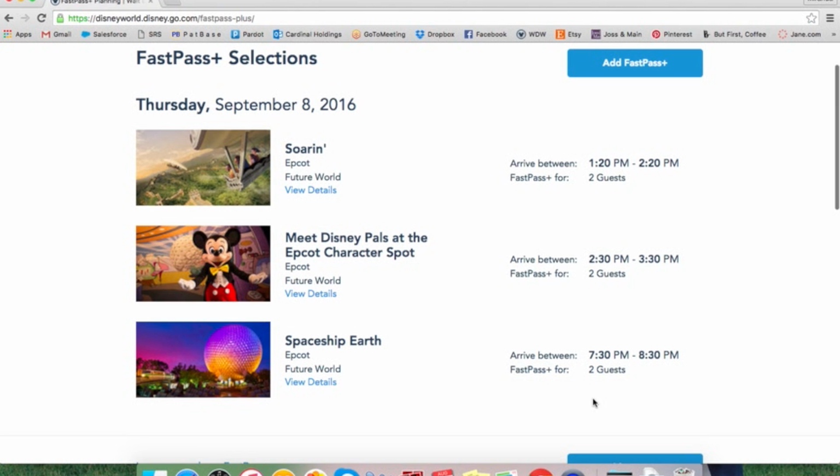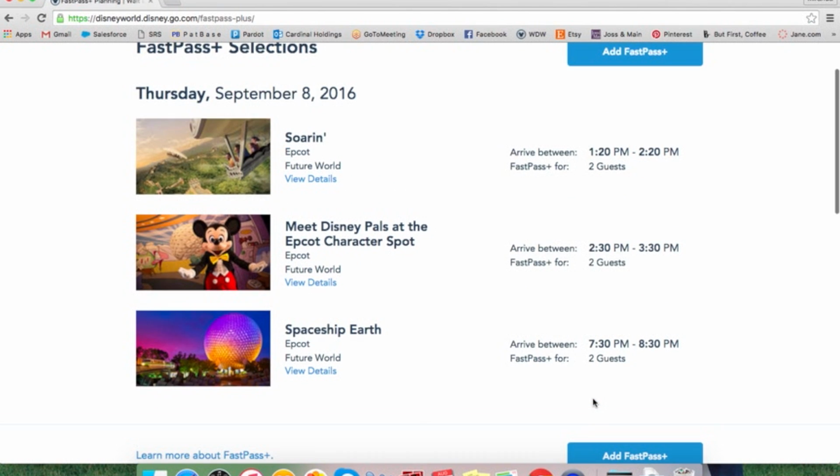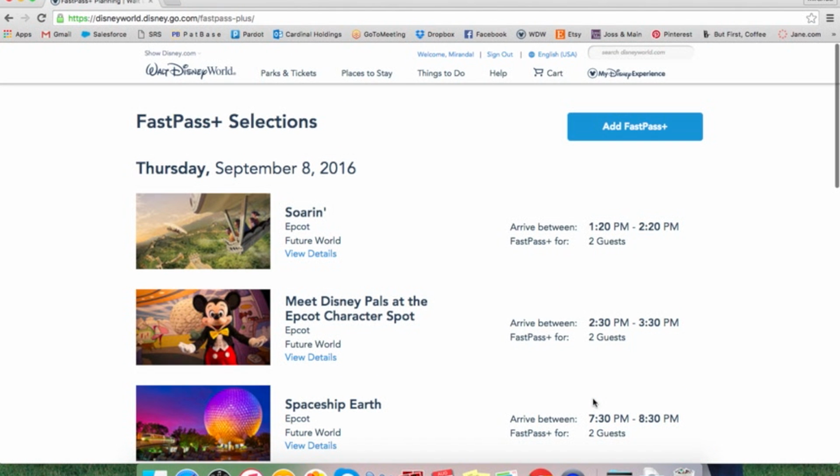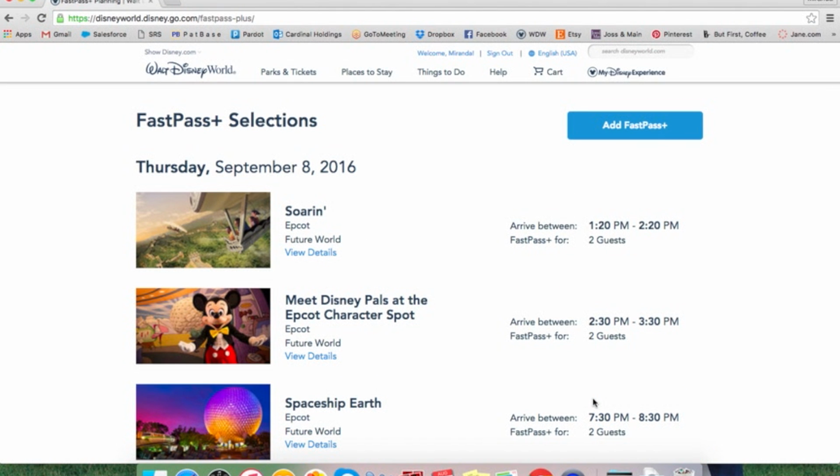So you are all done with your FastPass selections. How exciting is that? You did it. Awesome. All right, now that you've kind of understood how to make a FastPass selection, let's go through and I will tell you my recommendations for FastPasses, starting with Magic Kingdom.